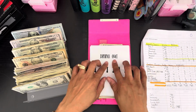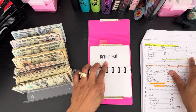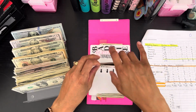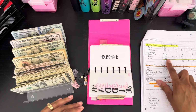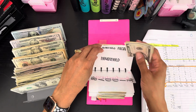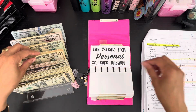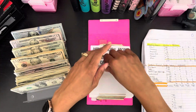Okay. Dining out is going to get 25. It's going to get a 20 and a 5. So 25. All right. Household is just going to get 5. All right. Watch me need something this week. Okay. Personal is going to get 15. Obviously that's a 10 and a 5. That's 10, 15.